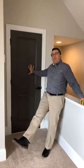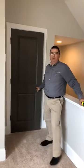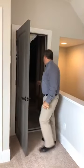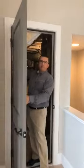This is an example of that difference, and that is a full-size door walking into the attic. Okay? We don't have any short doors. We don't have any pull-down stairs. And the attic, you can see, comes into here. And here's the spray foam, full attic access.